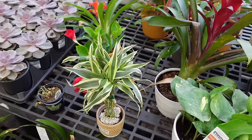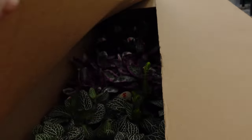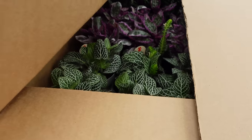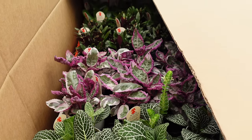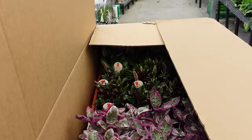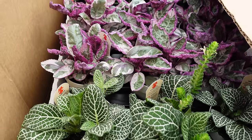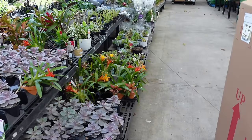It's a cute little Dracaena. Oh, plants. I'm being naughty. Looks like some small plants in here maybe. It's a huge box though. I don't know if I'm gonna be able to look at them. We got some purple waffle plants, jade, petunia. Oh man, what if there's a variegated maranta in here? That stinks.